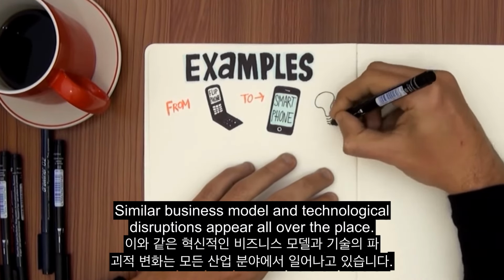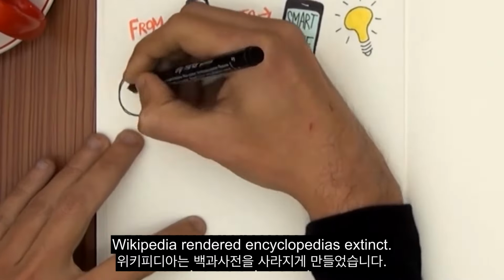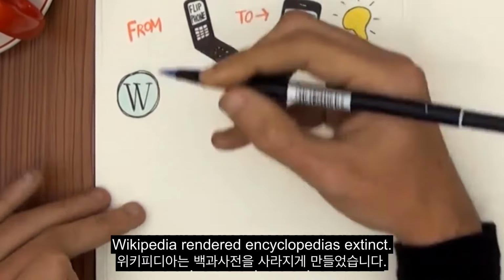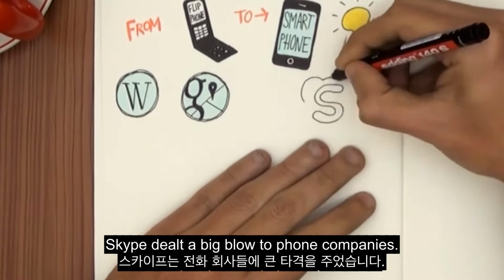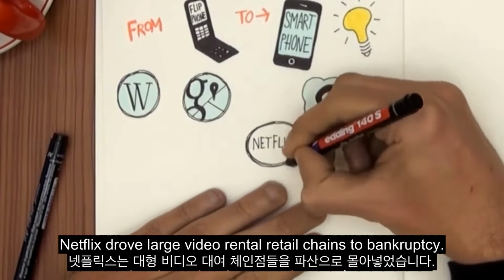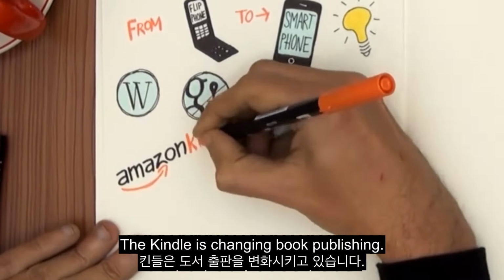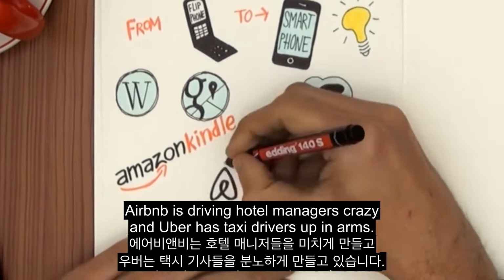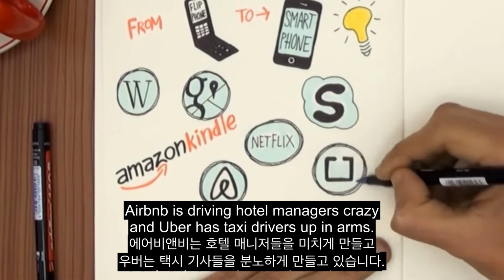Similar business model and technological disruptions appear all over the place. Wikipedia rendered encyclopedias extinct. Google Maps replaced expensive navigation systems. Skype dealt a big blow to phone companies. Netflix drove large video rental retail chains to bankruptcy. The Kindle is changing book publishing. Airbnb is driving hotel managers crazy. And Uber has taxi drivers up in arms.